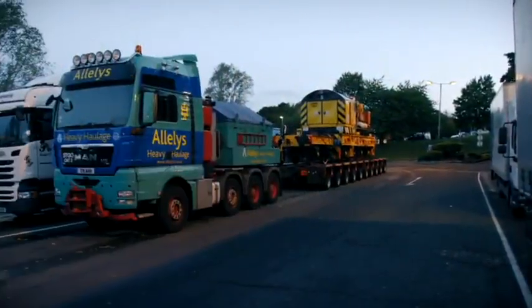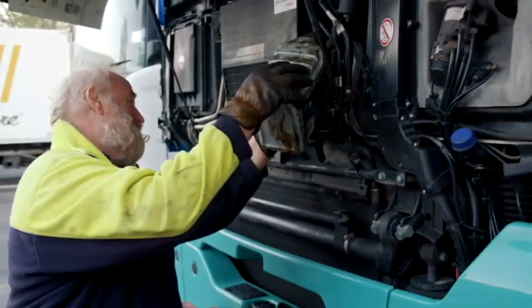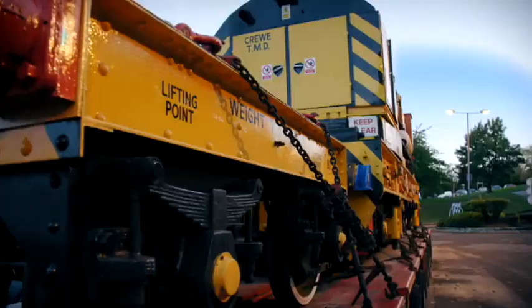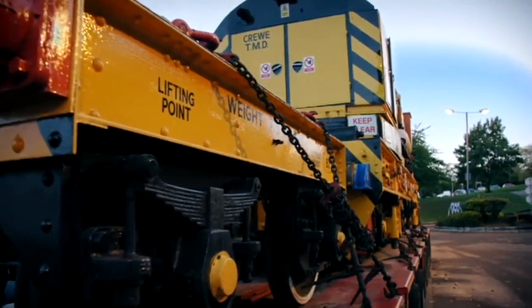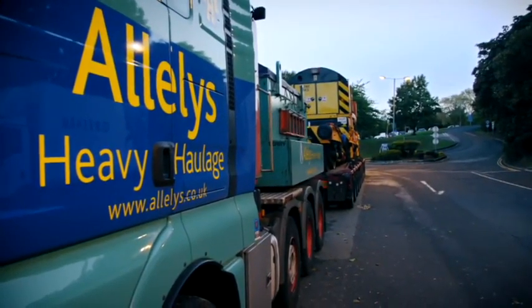6:30 a.m. After a good night's rest, it's always nice to have a nice warm shower and a lovely comfy bed. Terry and Jason are rejuvenated and ready to haul the massive rail crane on the remaining stretch of its epic journey. Completed all our daily checks now on the truck. We've got to set the steering up.